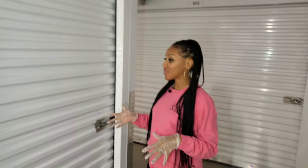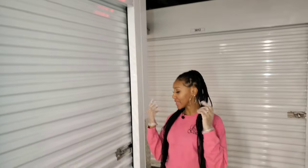Hey guys, so we bought another storage unit today. So I'm gonna go in this thing. I got my husband as the camera guy. Oh yeah. We're gonna see what we got in this unit. So I got my handy dandy gloves, as y'all can see.